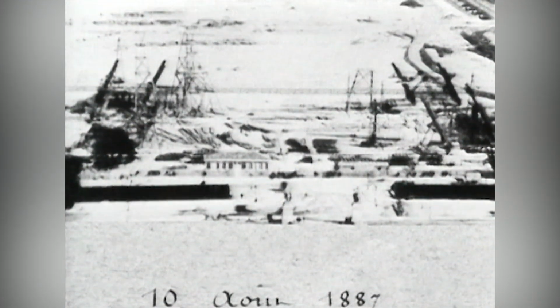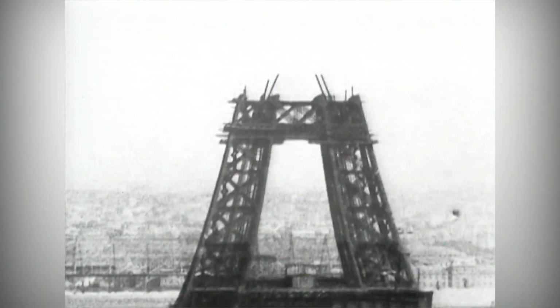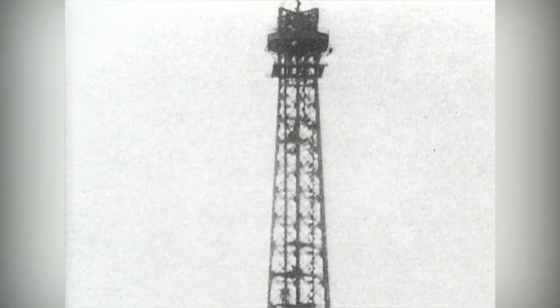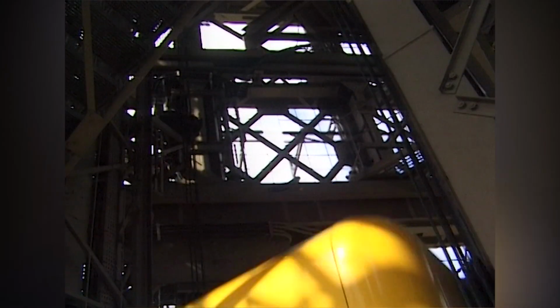Eiffel used 250 men to build the tower, and his engineers produced over 5,300 drawings of all the component parts. As at Garabit, everything was prefabricated and all the holes were pre-drilled. Parts were then brought to the site where they were lifted into position by cranes and riveted together.